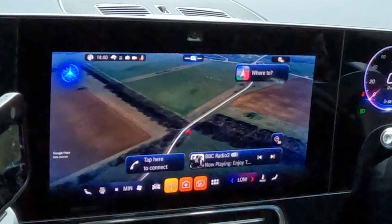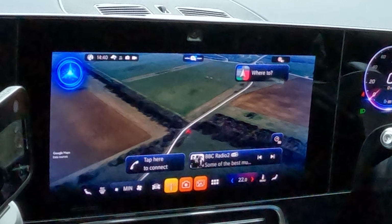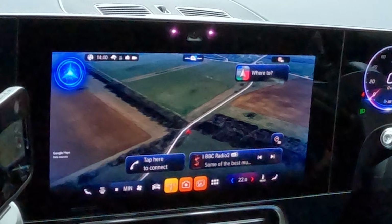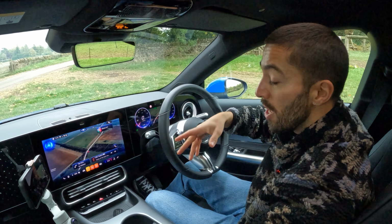For example, hello Mercedes. How may I help you? Turn the heating up to 22 degrees. I'm increasing the temperature to 22 degrees. Brilliant. And it does the same for whether you want to put in directions. It can use ChatGPT and Bing as well to help you with that, or any other functions in the car, or most of them at least anyway. So that's really, really good.